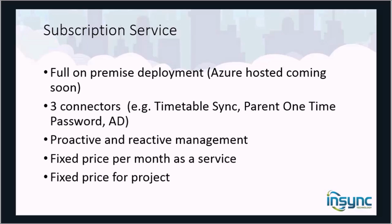We also take care of the proactive and reactive management of that solution. So we patch it, keep it secure, fix any faults, fix any issues that crop up. We try and keep that system as healthy as possible. The idea is that you just manage keeping it up, but we manage everything else in terms of how the system operates and works. So it takes the hassle out of operating this for the school.